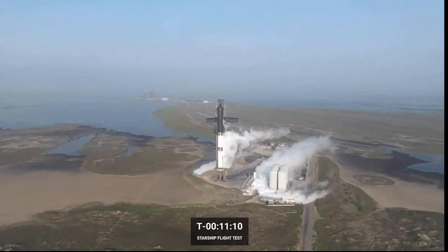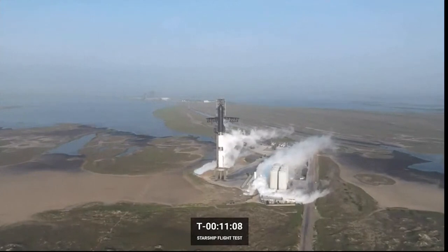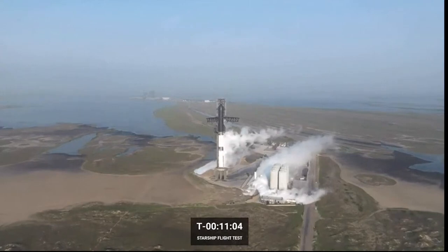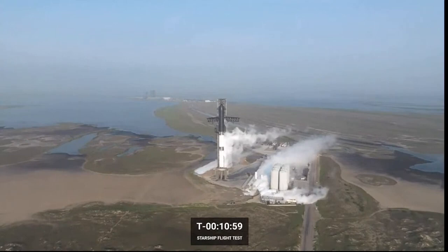And the second stage quick disconnect is beginning its configuration for release. The methane and liquid oxygen propellants currently going to the second stage go through that quick disconnect. That's that arm that reaches out from the tower to the base of the second stage.